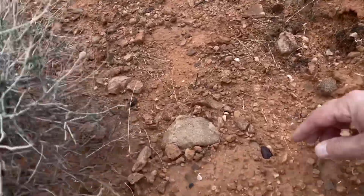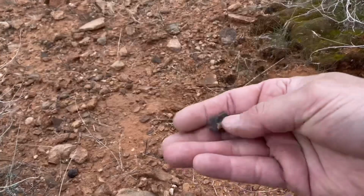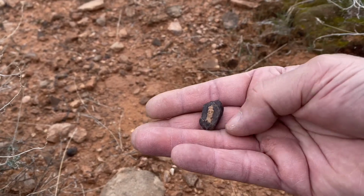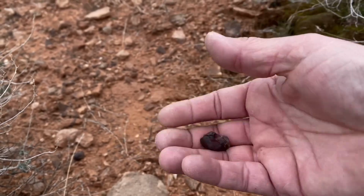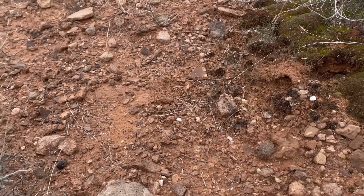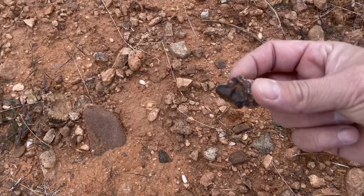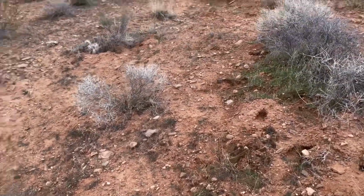Up here you can find hematite. This one's just a little guy, but there are bigger pieces. And when you pick them up, they're a lot heavier than the surrounding rocks. It's kind of weird, like a little piece of lead. You can see, there's another piece over here. Well, it's not that great. All right, we'll see if we can find some bigger ones.